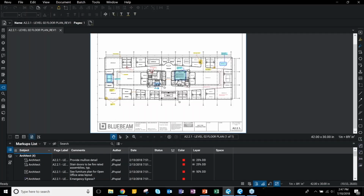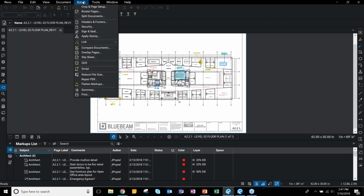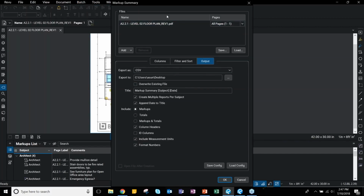So now let's go to the markup summary. Again, we're going to go to the batch at the top. So batch, and we're going to do summary at the end here. There are a lot of new features here, and more customization opportunity. As you can see, you could add several files, and it's going to bring all the markups from those files as well. You can even customize your pages.